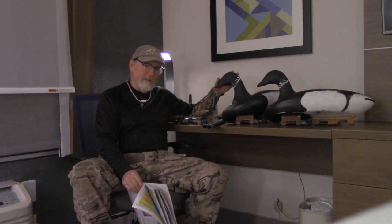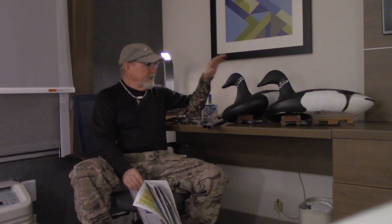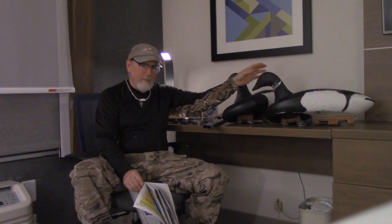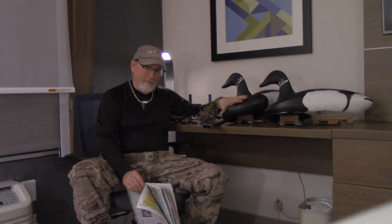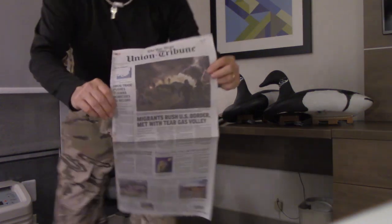So now on this hunt, we're going to be hunting over the blow molded plastic models, and we've got a rig of 5 WrungNeck brand decoys that we're going to take down there and hunt over. So we'll give you as much footage as we possibly can of the decoy functioning in the water and the movement that it provides. So I get into the hotel room, grab the newspaper, and this is what I pick up.